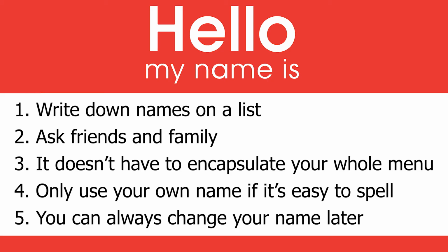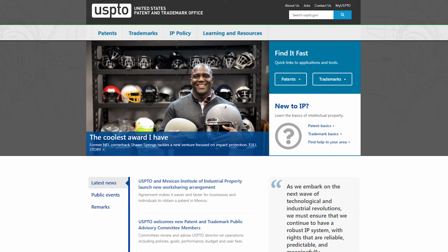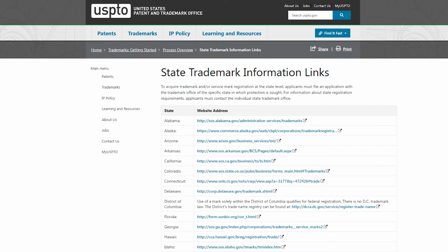Number 5, it's a hassle, but you can change your name later on if you or your customers really don't like it. Once you have at least 3 good names picked out, check online to see if any other businesses in your area has a trademark for any of them by searching the U.S. Trademark and Patent Office website. This database has all federally registered trademarks. You should also search your state's trademark database just in case there are local trademarks.